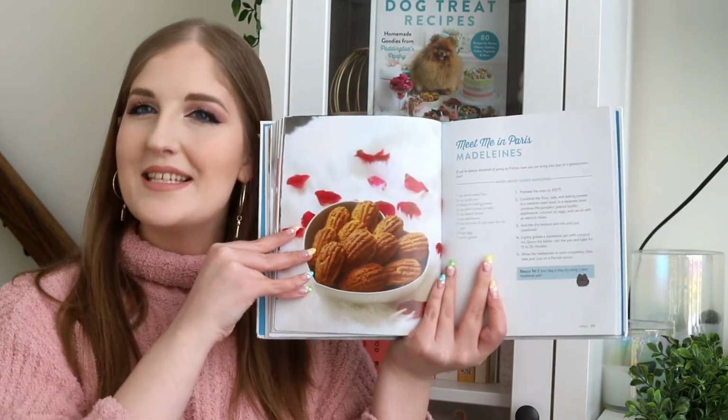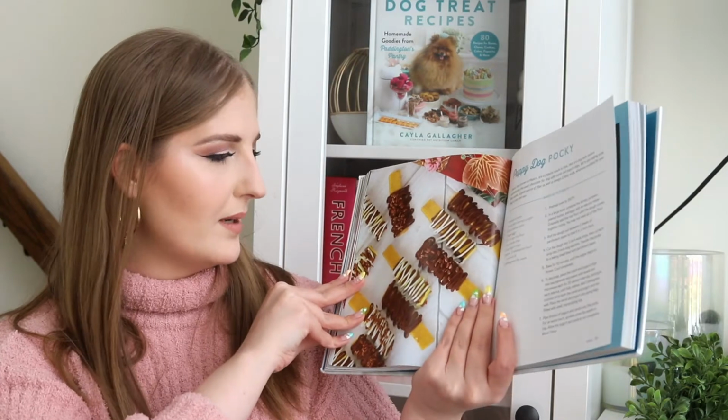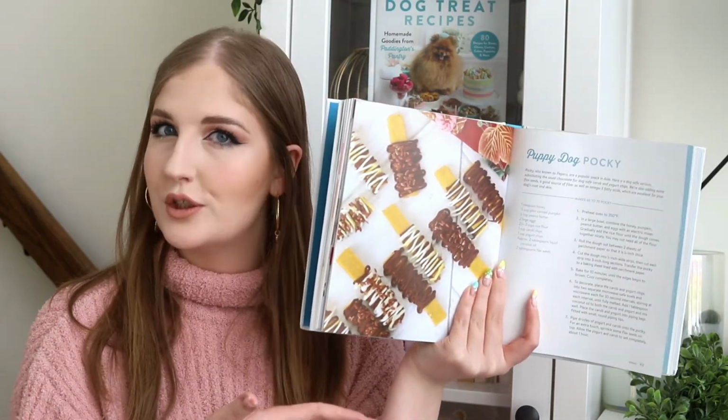We've got some madeleines for dogs. We have some Pocky, which I'm sure will be very, very popular. They're more rectangle than the stick Pocky, but they're just as good, I think.